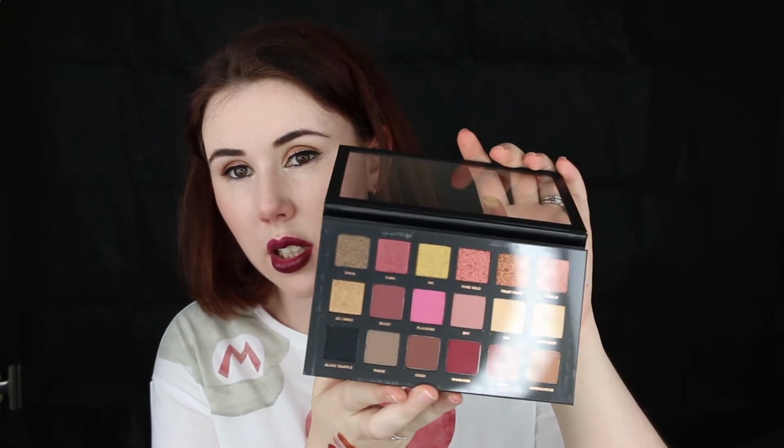Packaging on this Huda Beauty palette is gorgeous. Like, she's actually put a mirror in this palette, and this is the front of the palette. How beautiful is that? Huda's done a really good job on this packaging, and I really think she's upped her game between this palette and her last palette. I'm sure you've all seen the rose gold palette. That's what it looks like.